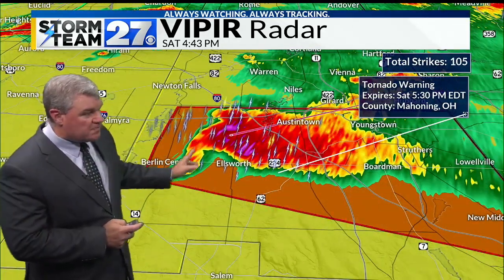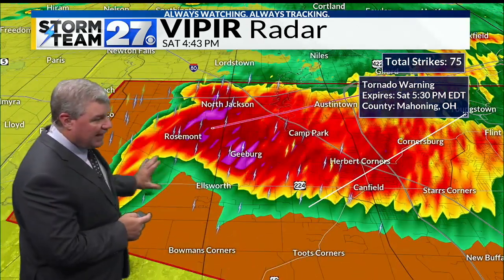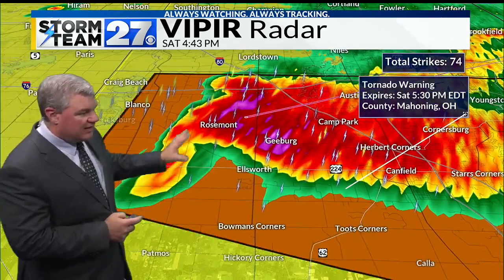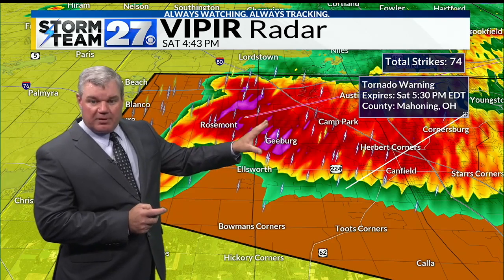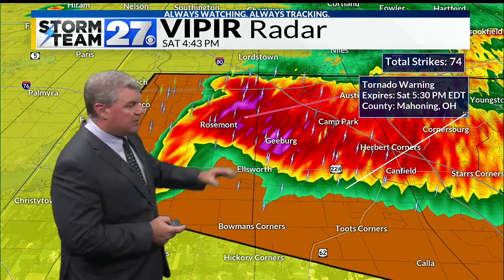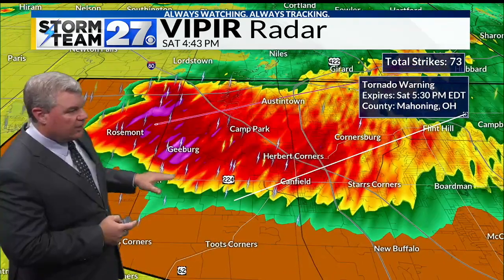So I am concerned about Ellsworth. I'm concerned about Canfield as far as the tornadic part of this moving down 224 here this afternoon in Mahoning County. I'm also concerned about the heavy pink and red that you're seeing on here because that's heavy rain and hail that is showing up here today in central and northern Mahoning County.